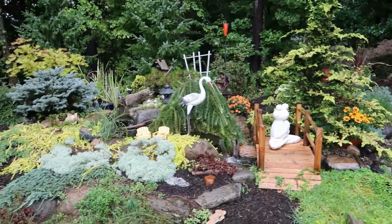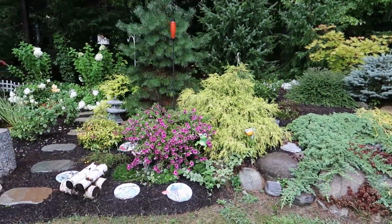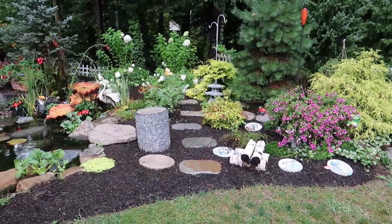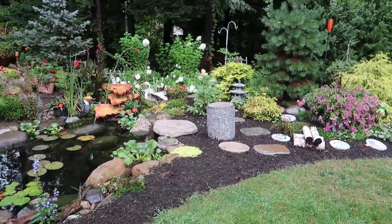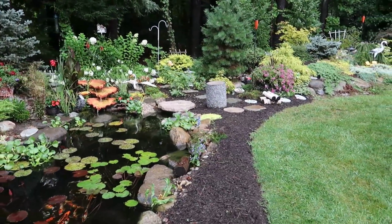Well, you said you actually bought this lot. It was filled with trees, but you thought, where would I put the pond? Correct. Okay. It's a labor of love of mine. I enjoy it. It gives me a lot of peace and quiet. And I love coming home, sitting outside, enjoying the aquascape lifestyle.